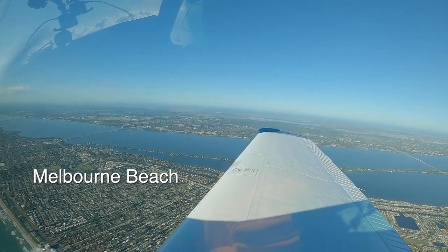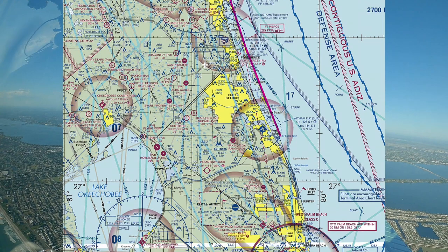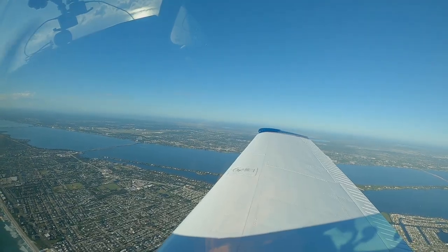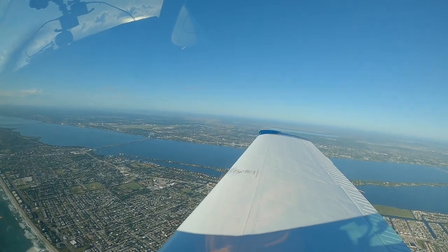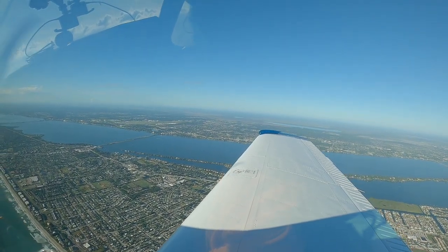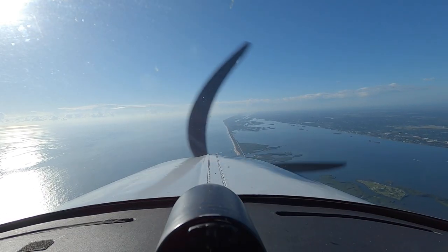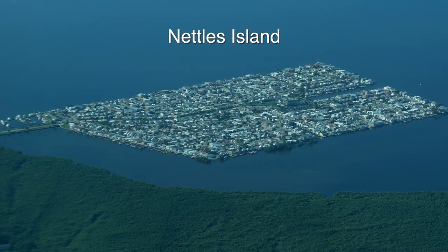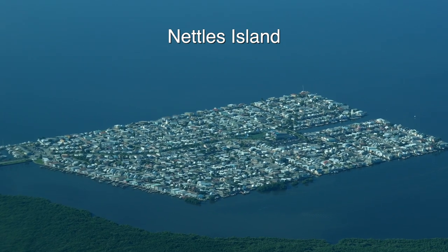Alright, so this will be pretty easy here airspace-wise at this altitude until we get to Palm Beach. And then we have in rapid succession Palm Beach, Fort Lauderdale, Miami, and then of course the Keys. At this point I had to recharge the cameras. We're skipping a little bit of the flight so you won't see Vero Beach and Fort Pierce, and we will resume near Palm Beach.